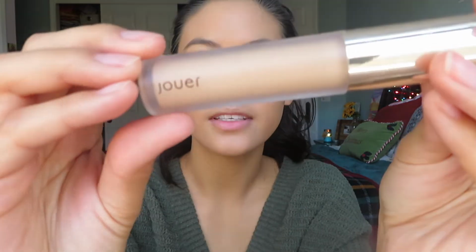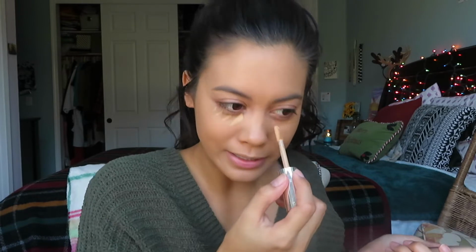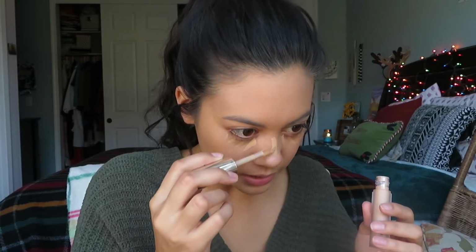So moving on into my Jouer Essential High Coverage Concealer. This is in the shade Creme Brulee, but I've been really, really liking this concealer. Usually to me, concealers are just like, whatever, it's concealer. You just conceal and brighten under your eyes and that's that. But usually around this time of year, especially in California, the dry air sucks all the moisture out of my skin. And my under eyes will look so dry and flaky and cakey and just not a good thing going on.